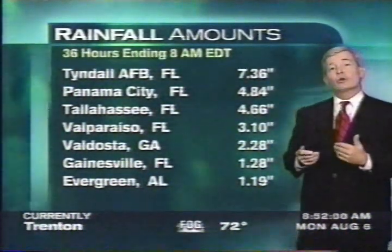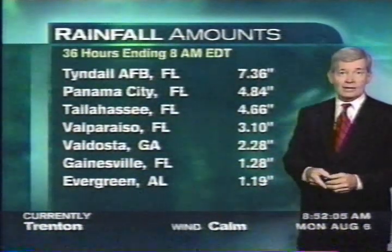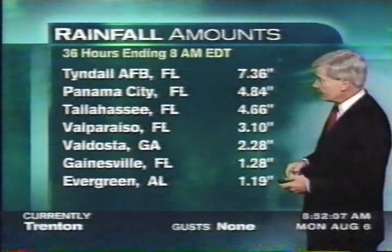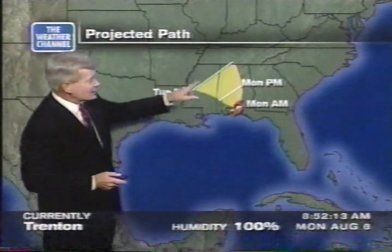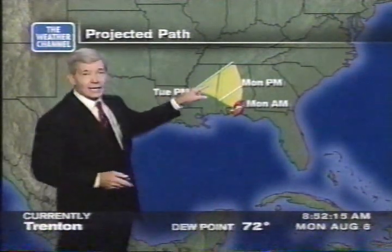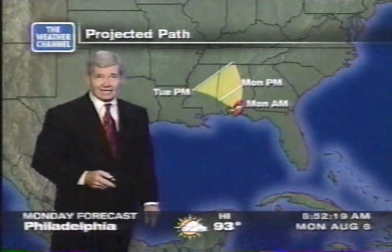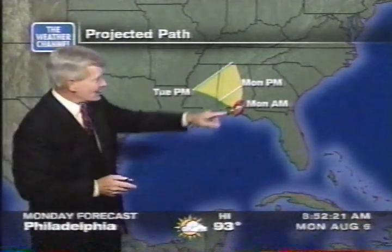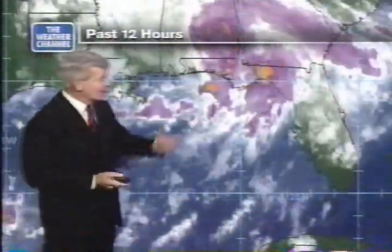And these rainfall totals can become extravagant as this tropical moisture wraps around the system as it heads through Alabama. Valdosta, Georgia, about 2 1/4 inches of rain. The rain continues to be heavy. There's your projected path. Potentially could head toward central Mississippi and potentially north toward Tennessee. We'll take the center of that track, taking it into northern Mississippi over the next couple of days. There it is on your radar.